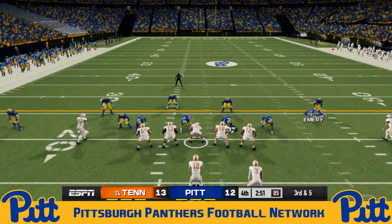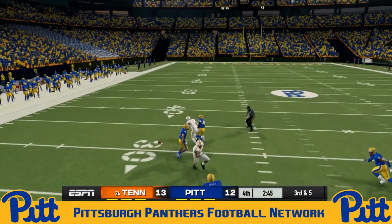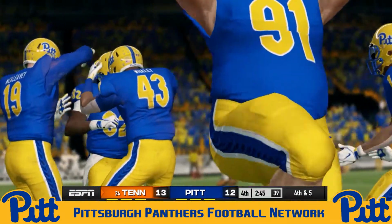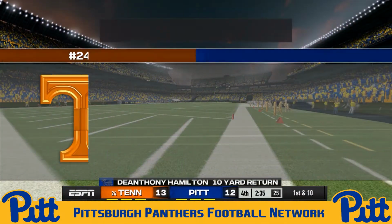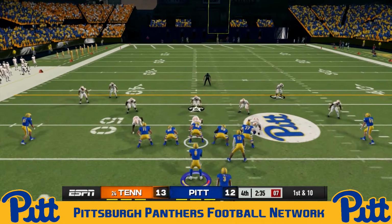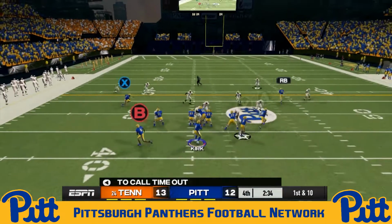Pitt, again, shooting themselves, not even in the foot, in the entire leg, in the abdomen, with all their turnovers. And Tennessee gives the Panthers a lifeline on third down there. Matt Emery in tight coverage. The Tennessee receiver certainly heard footsteps, unable to hold on to the football. And so Pitt will take over near midfield after a DeAnthony Hamilton 10-yard punt return.